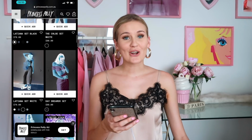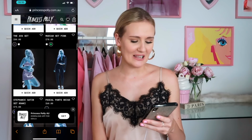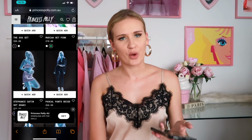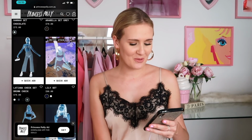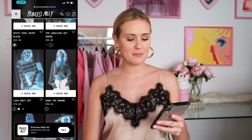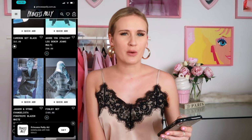There are so many cute clothes. However, it's hard to tell if they're cute or not without seeing the color. Now some of these do say the color, like this says Stephanie Satin Set Khaki. I'm not going to cheat and use that, so I'm not going to get anything where it says the actual colors. But I don't know what I want. I do though want some more casual wear. I have a lot of dress up clothes, but if I'm just doing something casual, I don't really have that much. So that is mainly what I'm looking for here.